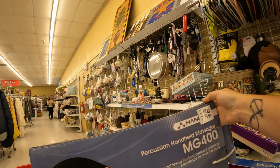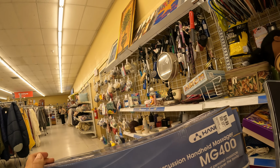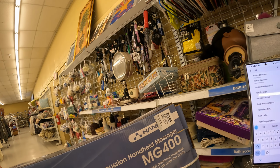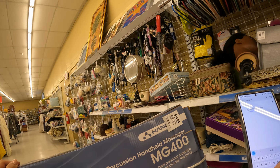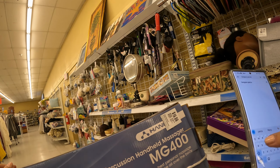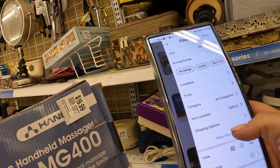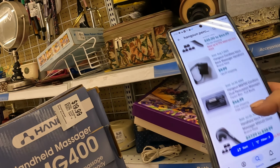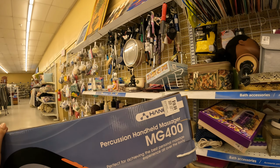We got another massager. So this guy's in his package. I haven't looked in it to see what accessories it has, and they want 20 bucks for it. So let's look up and see if this is one of the massagers that is worth almost 100 bucks. $11 sold, and we're only getting the $30 to $40 range. So for 20 bucks, even with the coupon, not enough meat on the bones.